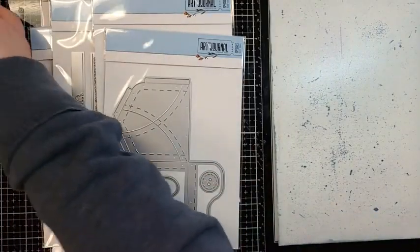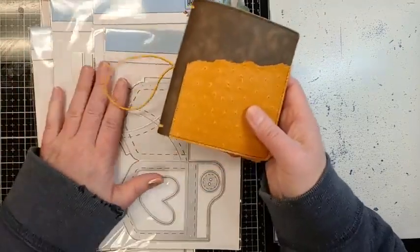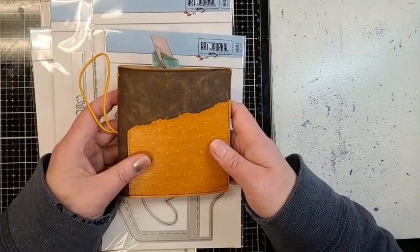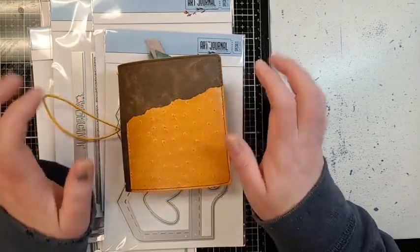Oh, and then the journal covers. For those of you guys that have the collection and need more journal covers, or if you want to get into this size of the art journal, the journals are $14.99, and you have the 2 colors. You have the black and the chocolate ochre.